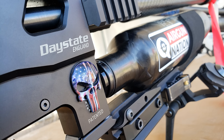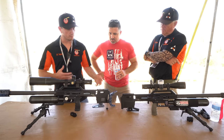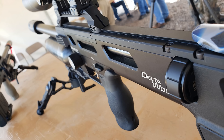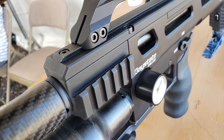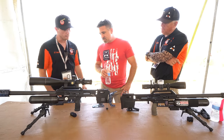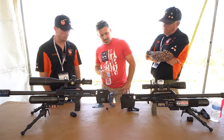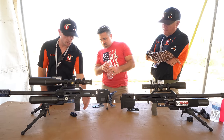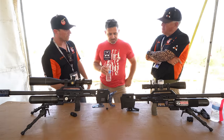From the factory, it comes with this cheek rest, which is fully adjustable. It slides on this dovetail, so you can put it wherever you're mechanically built. The scope rail also slides on this dovetail, so depending on your mechanics and the way you're built biologically, you can fit it custom to your needs. I really like that feature on the Delta Wolf. As Mike mentioned, I had some custom pieces dipped, which gives it a little bling and sets it apart. It's got the AR grip, so there are umpteen manufacturers and you can put on whatever you want.